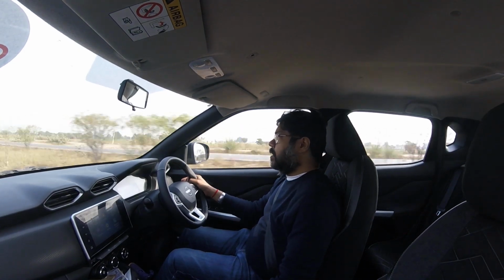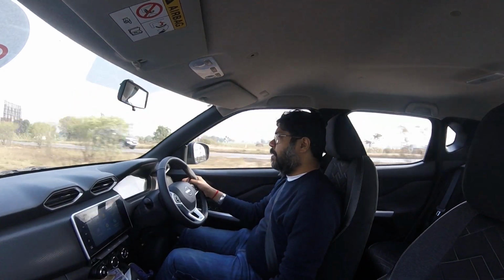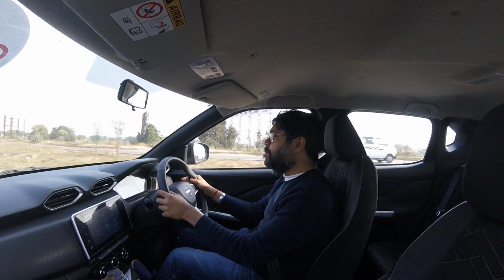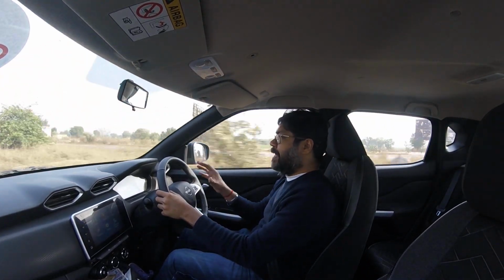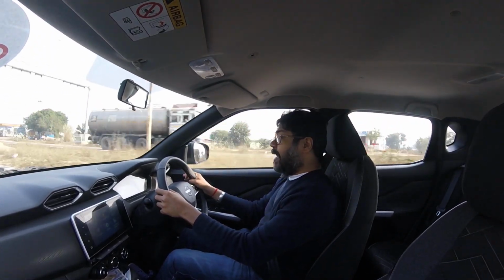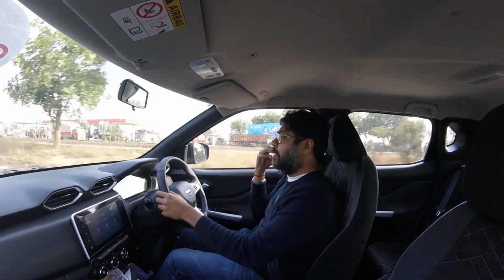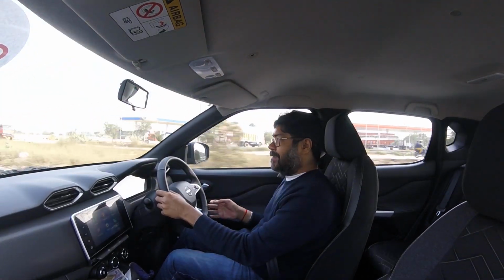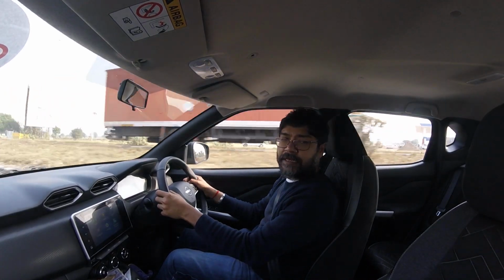Hi folks, just about to cross the Rajasthan-Haryana border back into Haryana, and we are driving the Nissan Magnite today. This is Nissan's competitor in the subcompact SUV space. This is India's most competitive and most happening car segment. It's the fastest growing. People are buying SUVs. None of the subcompacts have 4x4, but they all look a bit chunky.